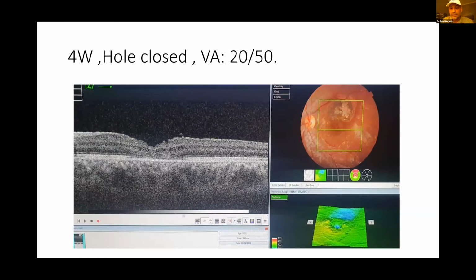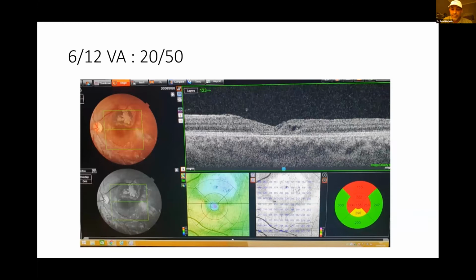Surprisingly to me, he did have a good improvement in his visual acuity. Within 4 weeks, his hole is actually closed, and his vision did improve to 20/50. And I followed this patient up for almost 6 months, and his vision remained very stable. Still some cystic changes, and I'm not seeing a major improvement in the ellipsoid zone, but I think it's recovering.